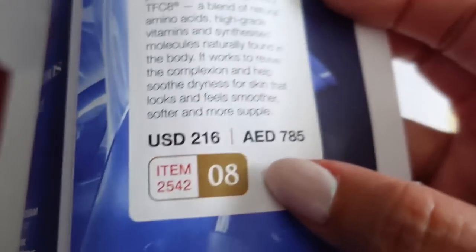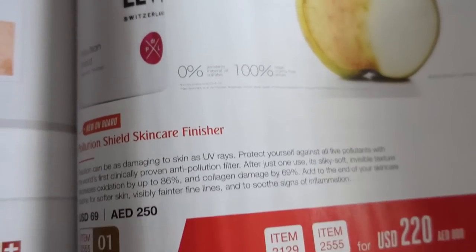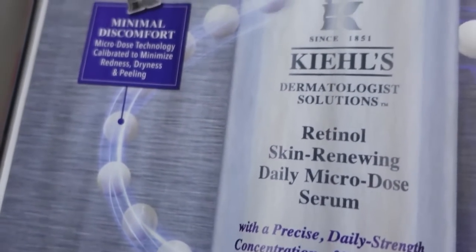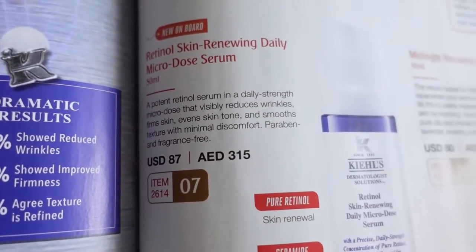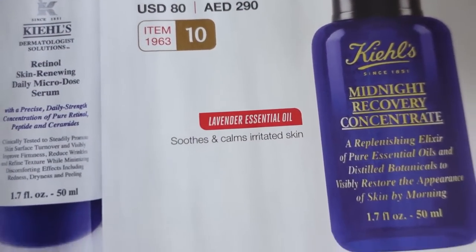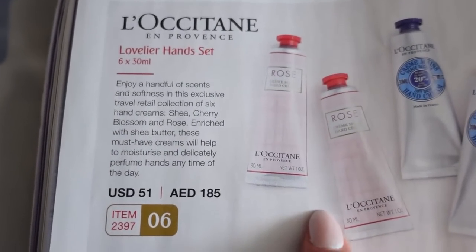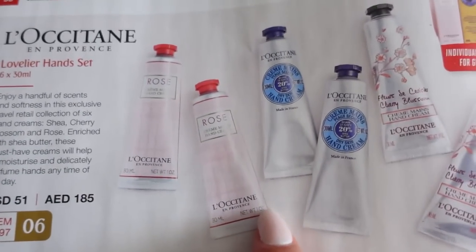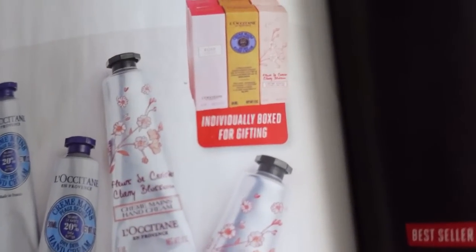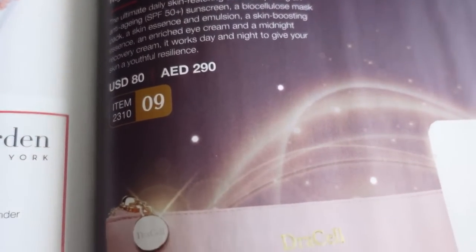I'm not sure what the retail price is. And then some skin tools. More stuff. Skincare stuff. Heels. We have the serum. Again, if you can compare it to the original price, if it's a good deal, then okay. If you like this stuff, I actually do use this. I'm going through a trial size right now with the Ultra Facial Cream. If they had the eye cream, that would have been great. These I actually really like, the L'Occitane hand set. 51 for this set. 1, 2, 3, 4, 5, 6. Individually boxed for gifting. Great. Elizabeth Arden. And then, I've never heard of this brand. June Cell. 80 for this set.